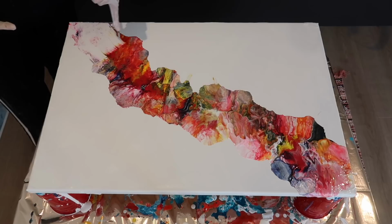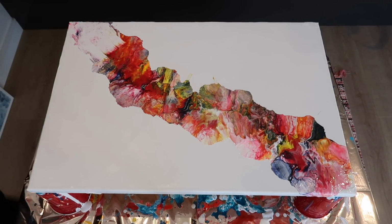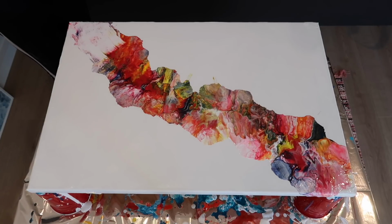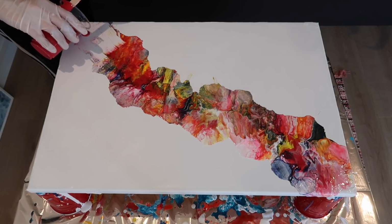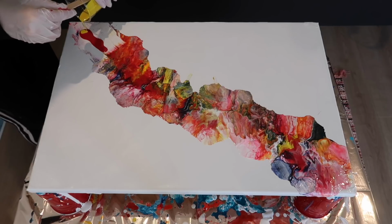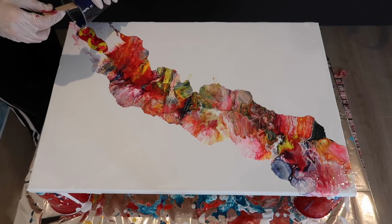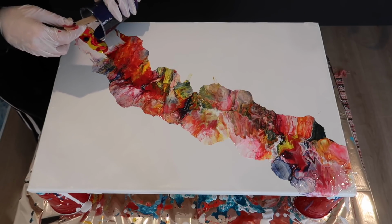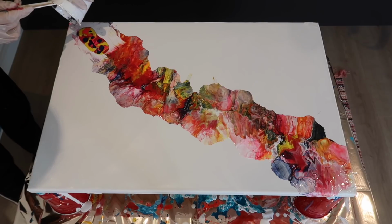Right, so we've got lots of red, yellow in this section. So I'm just gonna mix up a little bit more. All right, round two. Let's start that bit again. So I'm just gonna put some red, yellow. And same thing again with the white.